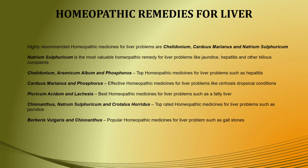Chelidonium, Arsenicum album, as well as Phosphorus are top homeopathic medicines for liver problems such as hepatitis. Carduus marianus, as well as Phosphorus, are effective homeopathic medicines for liver problems like cirrhosis and dropsical conditions.